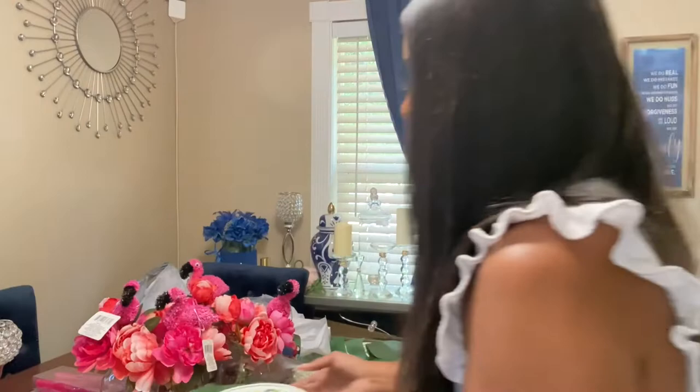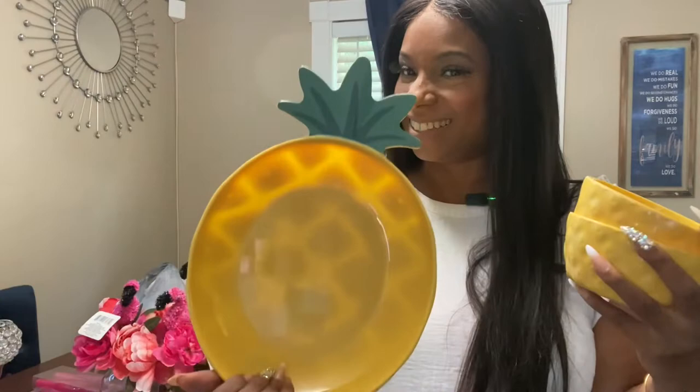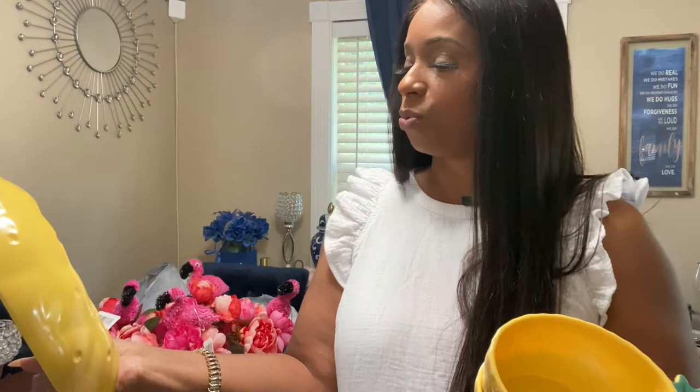I'm not sure, but I picked these up. Michael's is having a 75% off sale, y'all. Did you hear me? Michael's is having a 75% off sale. You can use these little ones for dips because I have these. It's so cute. The regular price is $12.99, and I think this was probably like $3 and $1.50.